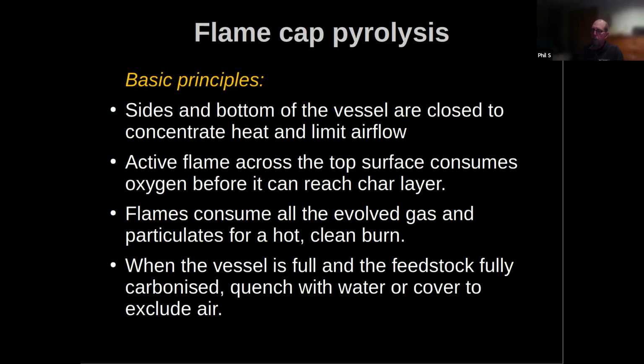But it's just a matter of starting a fire and adding material, and adding it at a rate that keeps flames going, keeping a nice hot fire going. You learn to manage the amount of fuel you're putting in with the amount of flames. And once you're good at it, you don't get any smoke. You just keep doing this, invite your friends over, make it a bit of a party. At the end of it, you've got a vessel full of biochar. You can quench that either with water or put a cover on it.